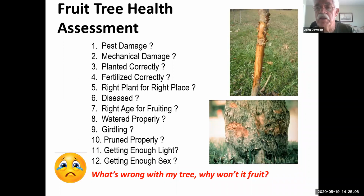When folks call in and say, what's wrong with my tree? I usually go through this list here. And these are certain things you can do yourself. Check your leaves every now and then. It's called integrated pest management. You want to check it, if you can, every week or every other week, depending on how busy you happen to be.